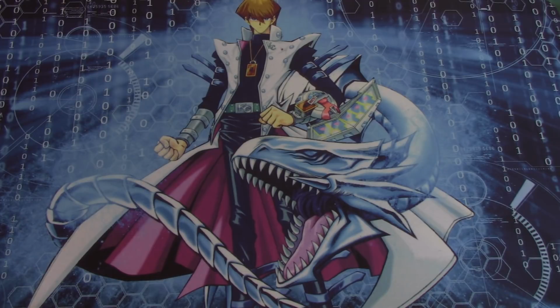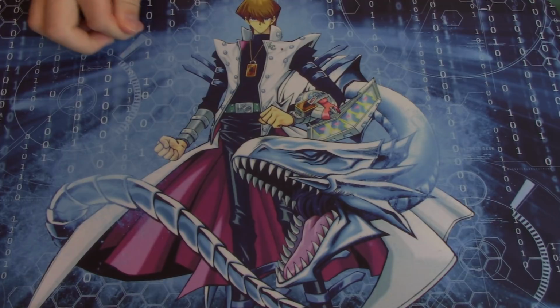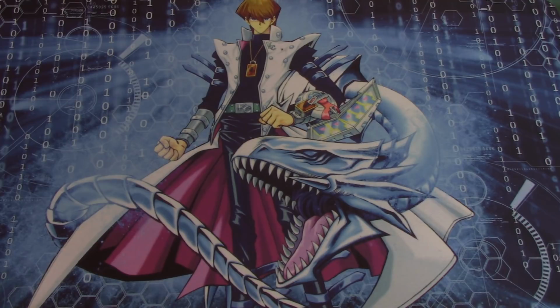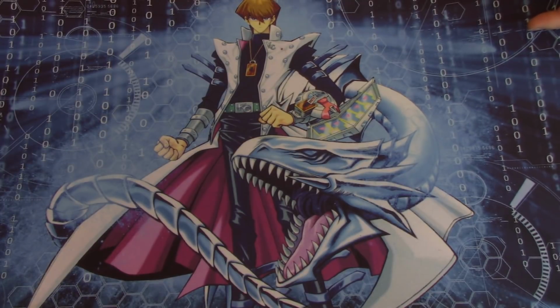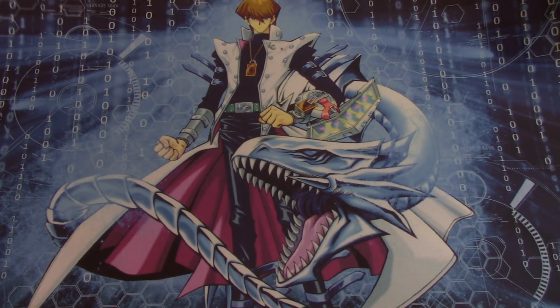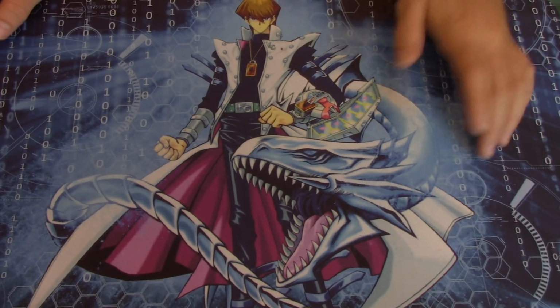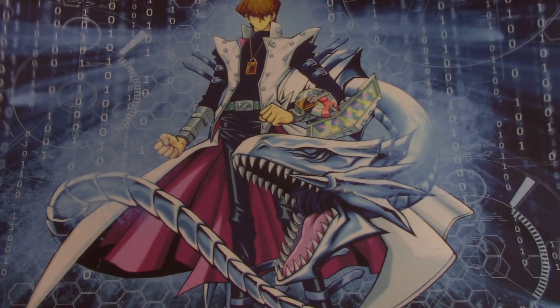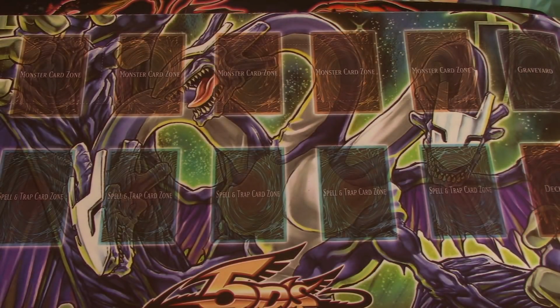Next up we have the Seto Kaiba playmat. This is the original channel playmat. From what I've been told, the 1011001, apparently that's binary code for Blue-Eyes White Dragon. That's what I was told by a computer person. Maybe that's the case, but I just think it looks cool as heck. Because you have Blue-Eyes White Dragon, Seto Kaiba, and my favorite, his badass Battle City stuff with the KC. Oh, I just love this playmat. I love this playmat a lot. It's one of my oldest ones I've had. People keep asking me where I got it, and I got it offline like years ago, like 5-6 years ago.